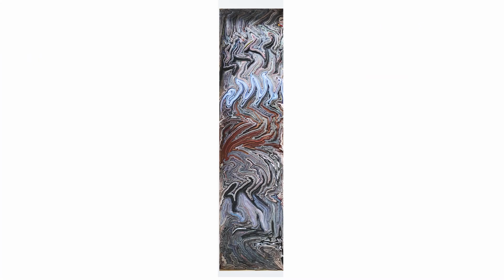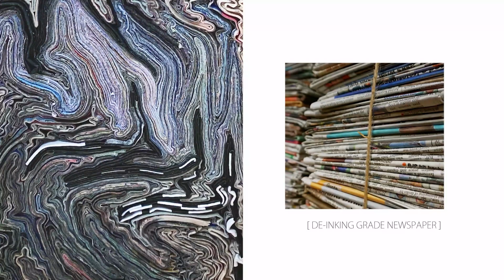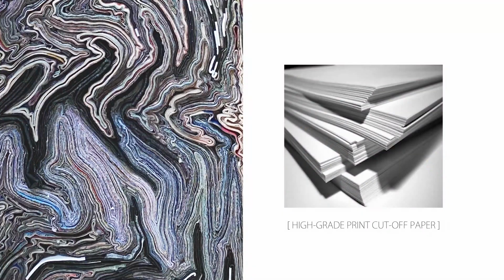We produced iterations of the pattern by using different paper grades: low-grade mixed paper, de-inking grade newspaper, office paper, craft grade unbleached packing, and high-grade print cut-off paper.